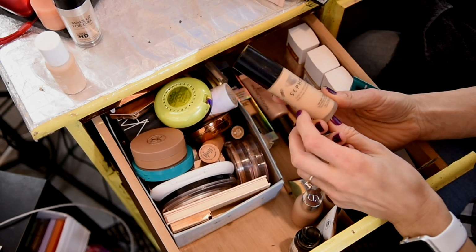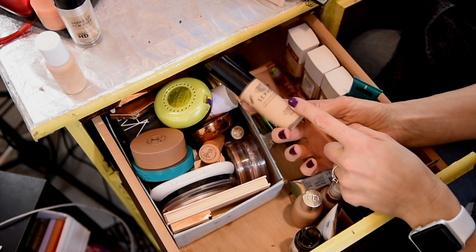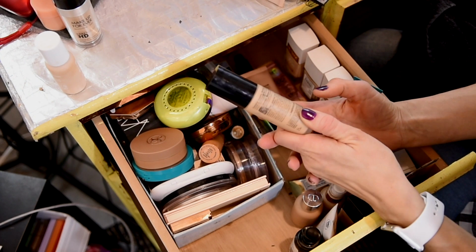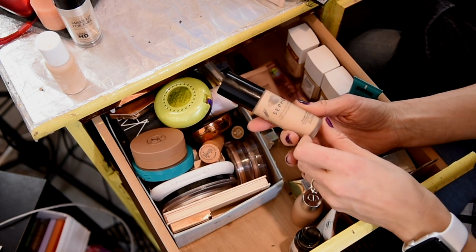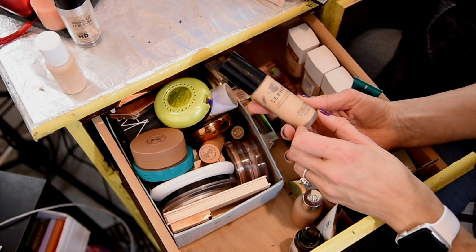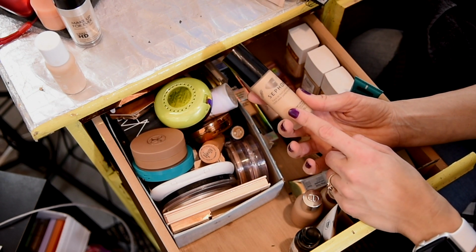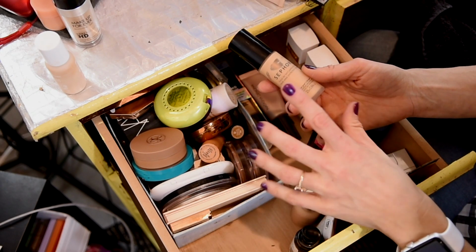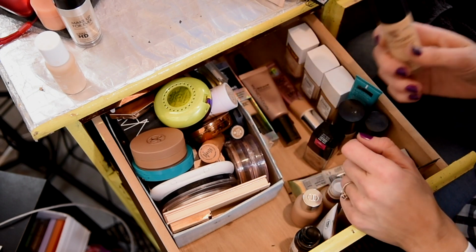This one right here is the Sephora 10 Hour Wear Perfection foundation. I used to really love this foundation. I just haven't used it for a while. I did go back to using it semi-recently just once, and I didn't like it as much as I remember liking it. So I think I'm going to pass this one along just because I need to make room. I have plenty of other ones that I like a little bit more, and it's older, so I think this one could probably go in the trash.